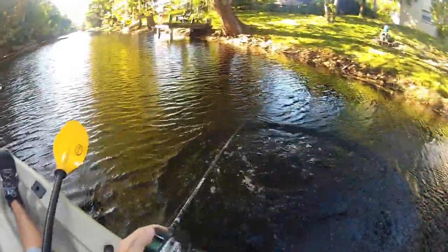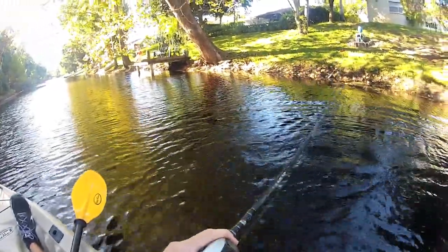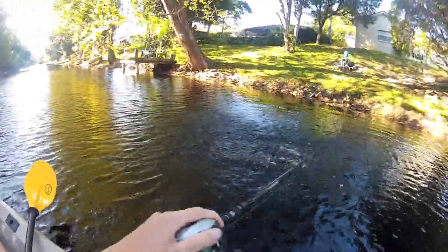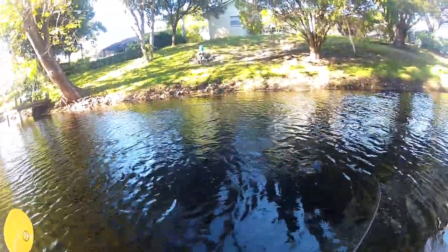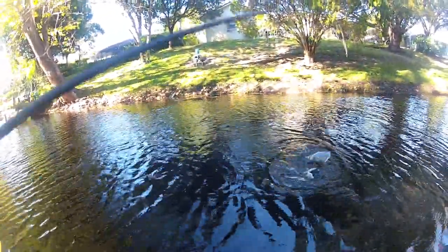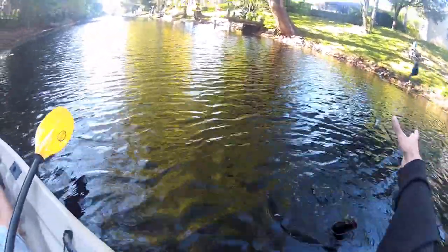Whoa! That fish is explosive. Holy crap! Whoa! Little powerhouse. We have a little powerhouse here, guys. Feels like a good one. Oh, he is a good one. Whoa, come here. Come here. There you are.